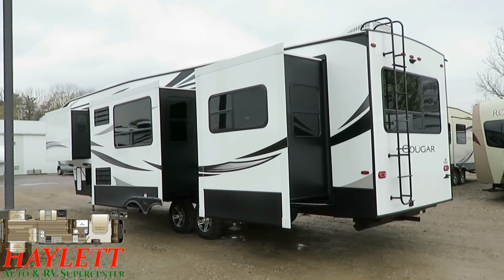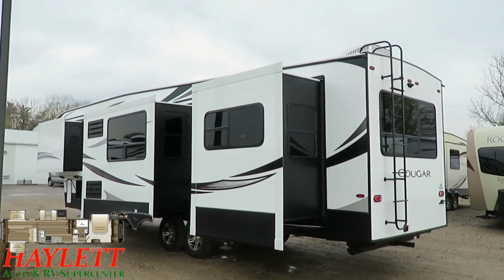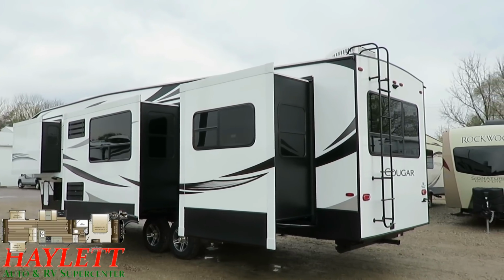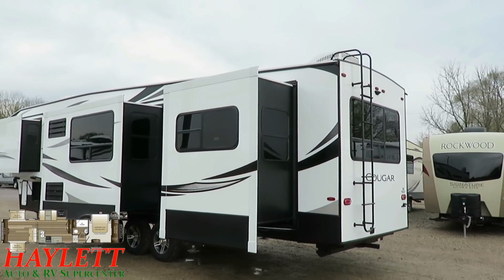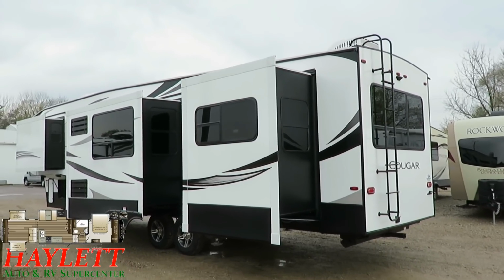Now we've got things like 12-volt tank heaters. That lighter skin will keep heat out of the RV. They did some things on the roof that we'll talk about last year to help keep the sun out of there. It's just really impressive how they continue to evolve and improve and move forward.